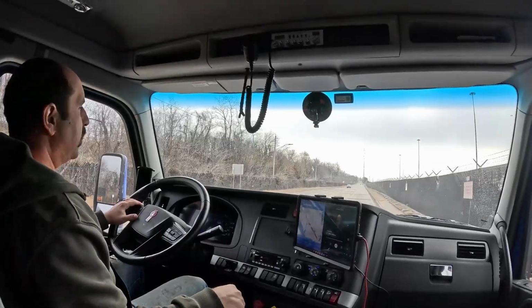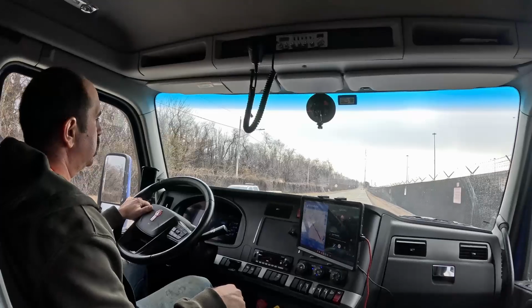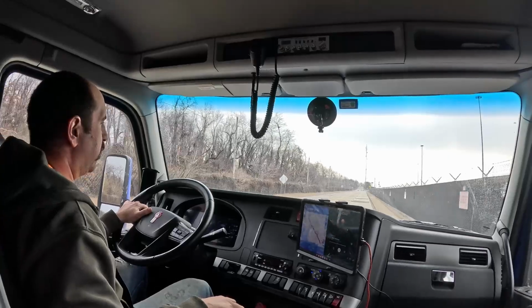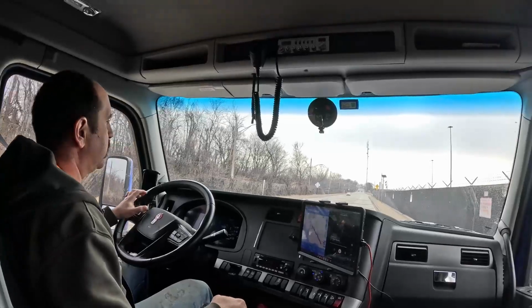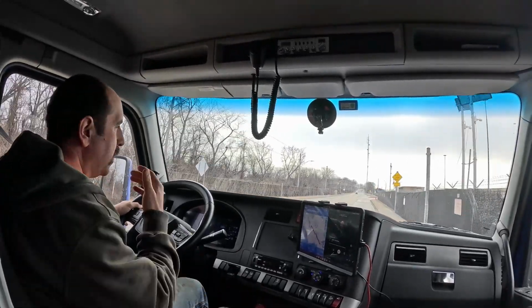As we get up to the port here, let me update you guys on what's going on. We're delivering this boom lift down to the port. I had mentioned before that we almost got two of these. Well, the broker called this morning and said the other guy fell off of the other one he had booked, so we ended up with that one too. But he wants it picked up today.